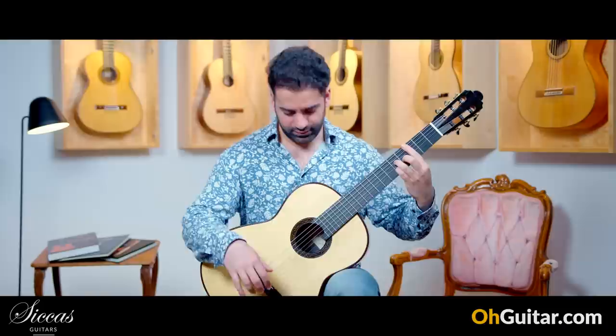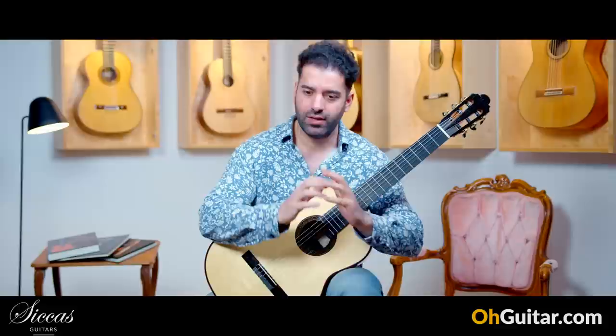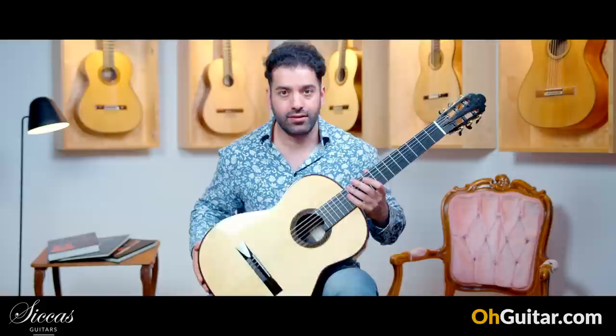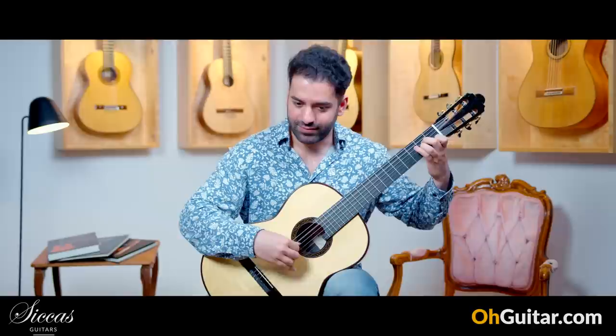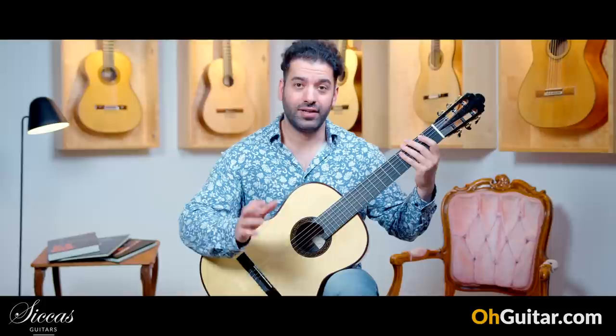Fantastic sound. I personally love more modern sounding guitars. Modern in terms of round sound and powerful sound, and guitars that are easy to play and that respond very fast. And this is exactly that type of guitar. You have a very warm and round sound, very compact sound, and very well balanced. And you have at the same time beautiful colors.